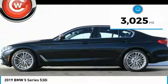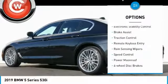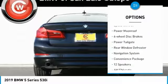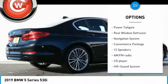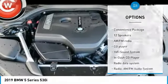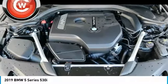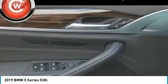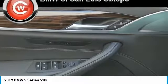Here are some of this vehicle's great options: electronic stability control, brake assist, traction control, remote keyless entry, rain sensing wipers, speed control, power moonroof, 4-wheel disc brakes, power tailgate, rear window defroster. Drive away with a great deal on this vehicle. Call or stop in today.